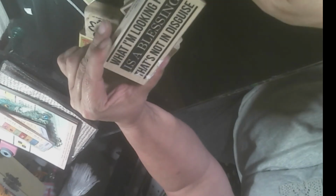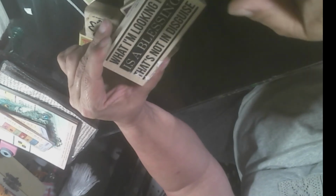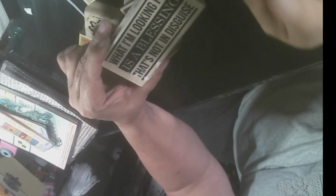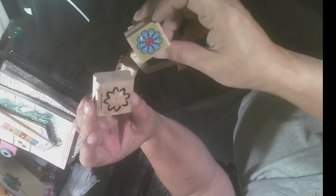And it says, what I'm looking for is a blessing that's not in disguise. And then I got this one that says, Sweetie Pie. And just page embellishments. And then a couple flowers. I don't know if my lighting's good or not. I decided to do this last minute. And then this one was Witching You. I don't know. Can you see it?